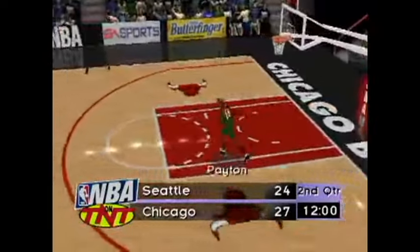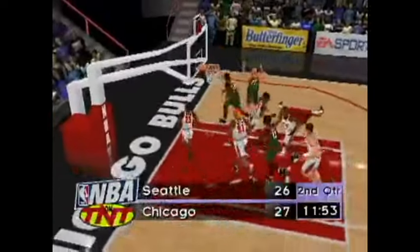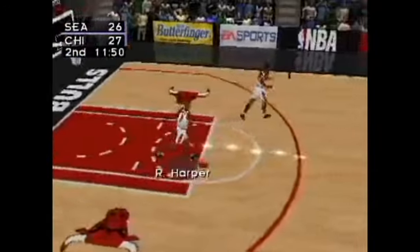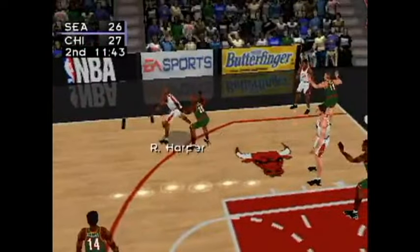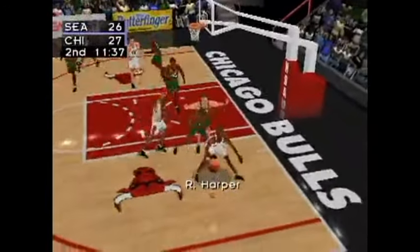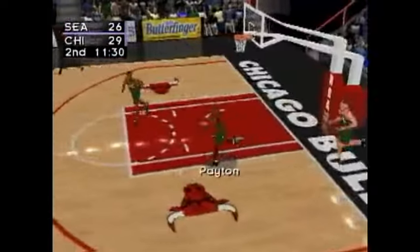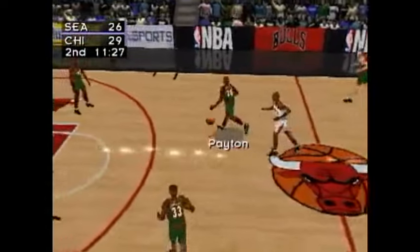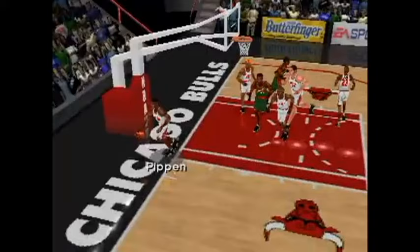We're about set to start the second quarter. Inbound pass to Payton. From the right side to Shrimp. He takes the fadeaway jumper. All net. Inbound pass to Harper. To Pippen. Passes it to Longley. Harper tosses up the shot. Got it. Inbound pass to Payton. To Shrimp. He squares up for the shot. Number 42 tips it in.